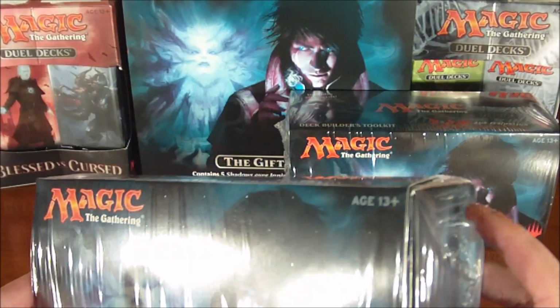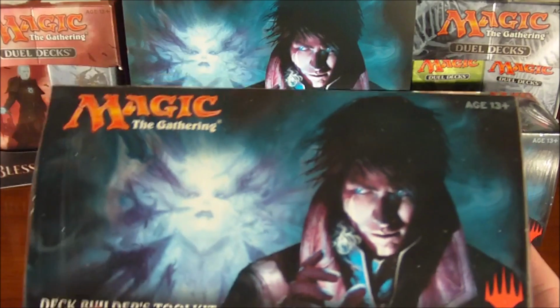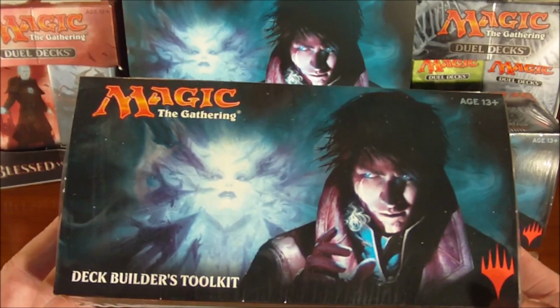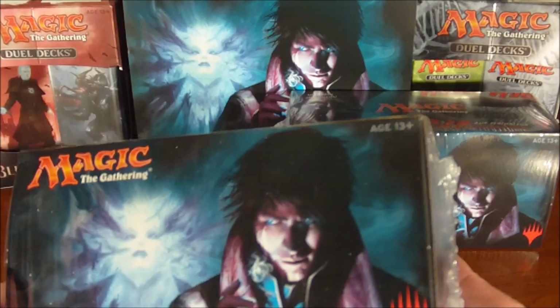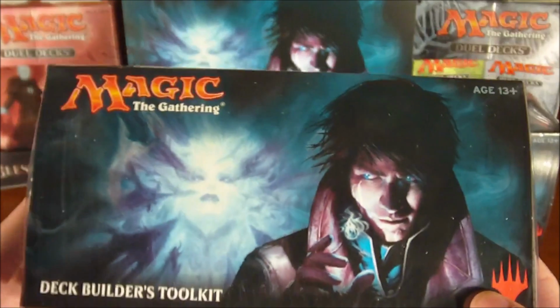So I picked this up at, again, Walmart, where I live, and I know I've said this before, but if this is the first time you're watching one of these videos, I live in a town that doesn't have a game store anywhere convenient, unfortunately. The nearest one's like an hour and a half away, so it's hard to get to a place that really sells Magic cards.